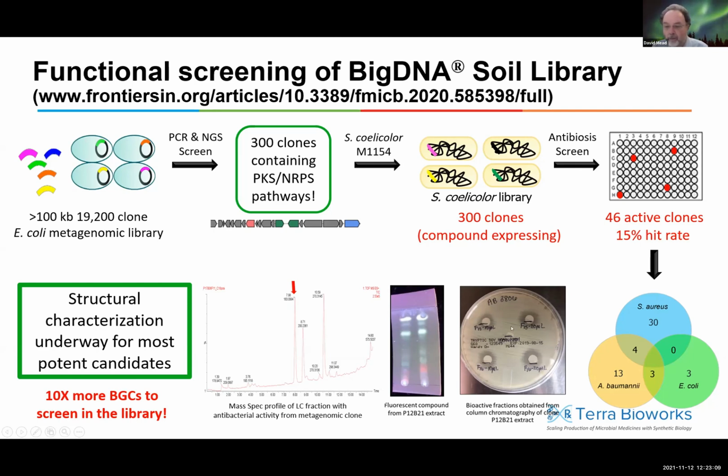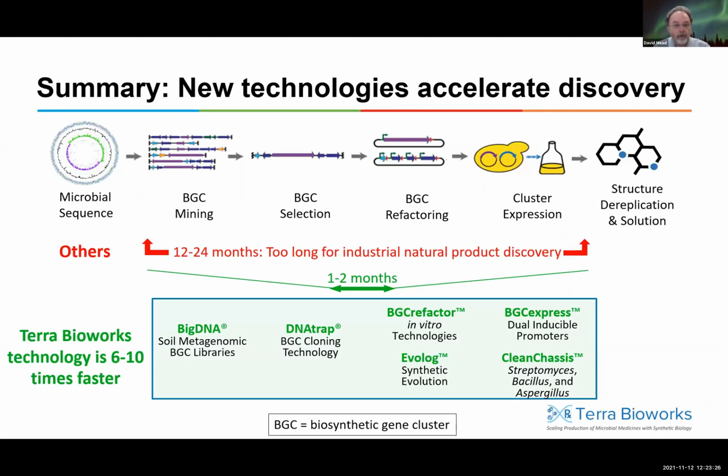This shows one of our most active extracts against Acinetobacter baumannii, and we're getting close to isolating it so we can figure out what the structure is, but there's many, many more candidates in our collection that we have to try to wade through.